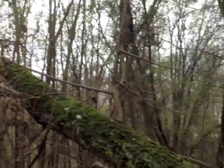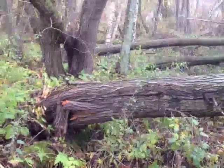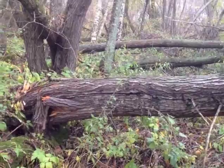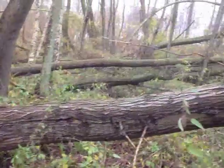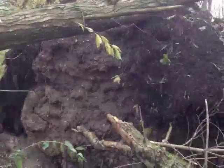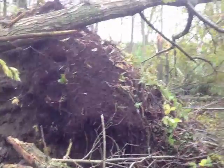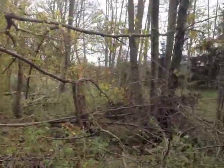I think I got myself stuck in here. Thought I'd show you some of these trees. I might have to walk on one of these trees to get out of here. It's so thick. But I was telling you about the storm last week. Well, look at all the trees that are down. Look at the size of that hole. But yeah, it's quite a mess in here, and it's real thick.